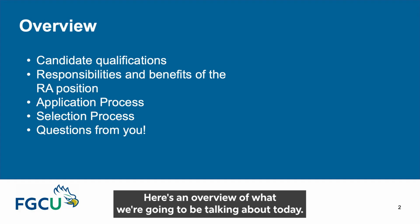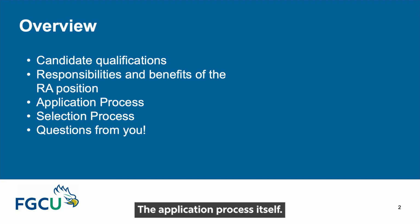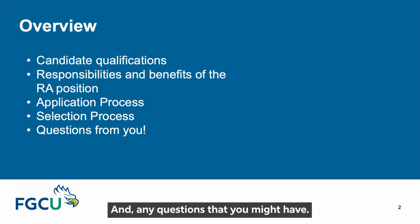Here's an overview of what we're going to be talking about today. We're going to go over the qualifications you need to apply for the job, the main responsibilities and benefits that you'd receive in the RA position, the application process itself, the selection process that we're going to go through to determine who's the best fit, and any questions that you might have.